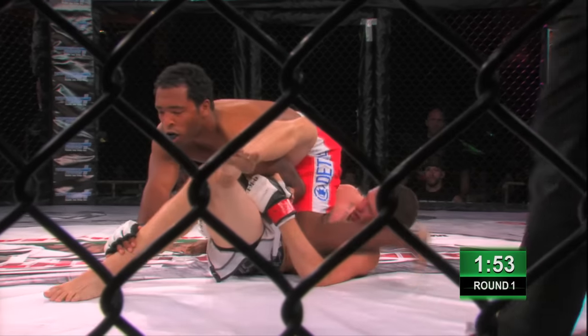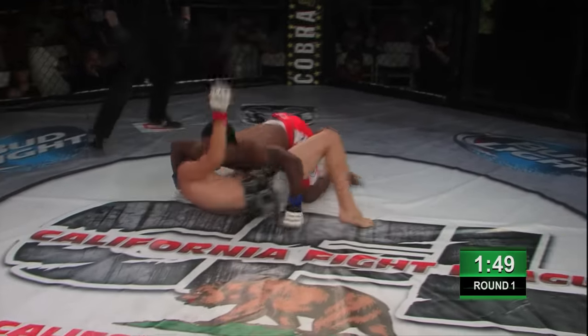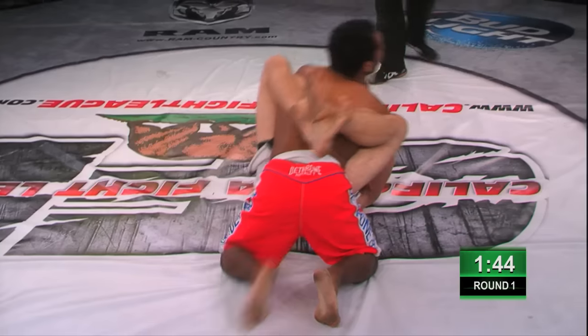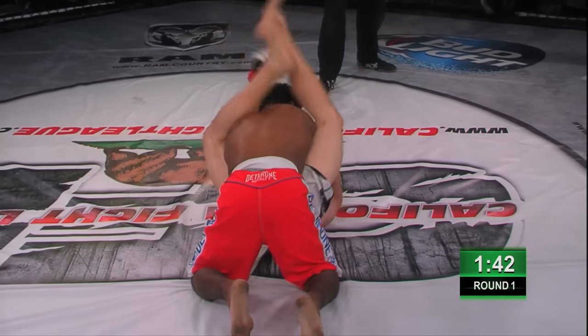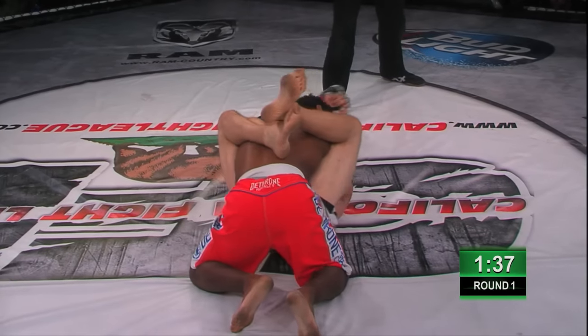And there he's stepping over. Again, beautiful. Showing his superiority on the ground there. Even though Alfaro keeps going back into that guard, you can tell he's very comfortable on the ground and is working it there.